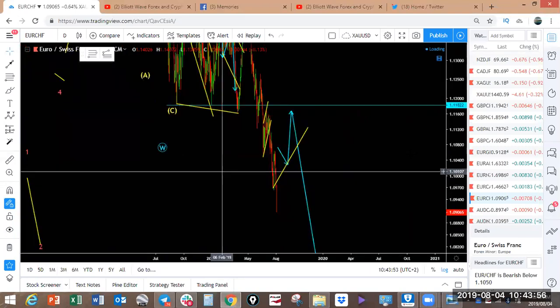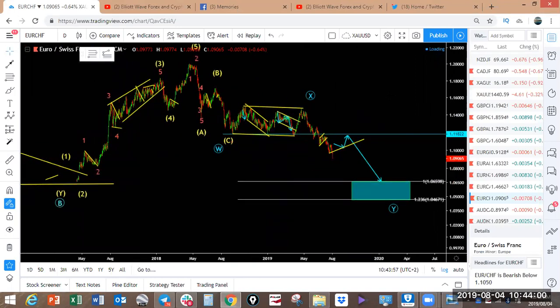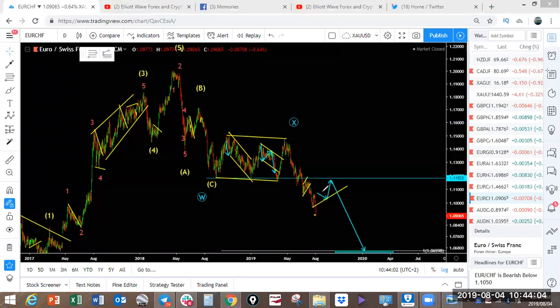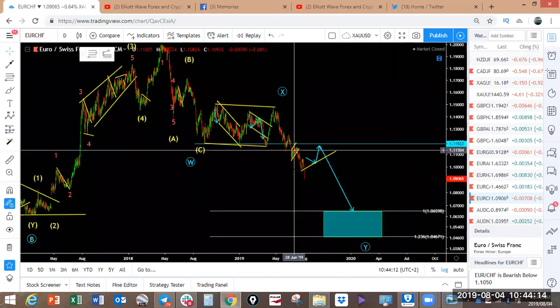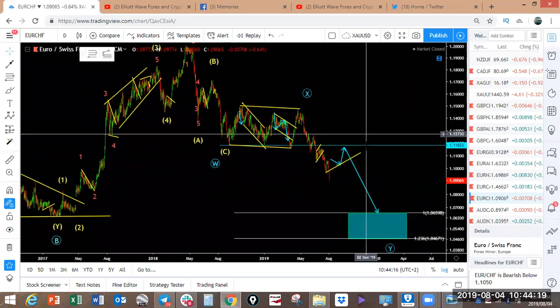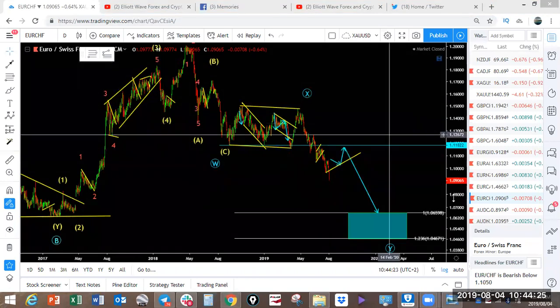So EURCHF is still coming down, expected a bit of a pullback, and even that pullback on Euro New Zealand, I thought that was going to be a pullback that will give us continuation to the downside. So this is still looking downside, and the target is still right down here at almost parity with Euro and CHF, where we are targeting them. Okay, so that is how that one looks. Very clear structure.